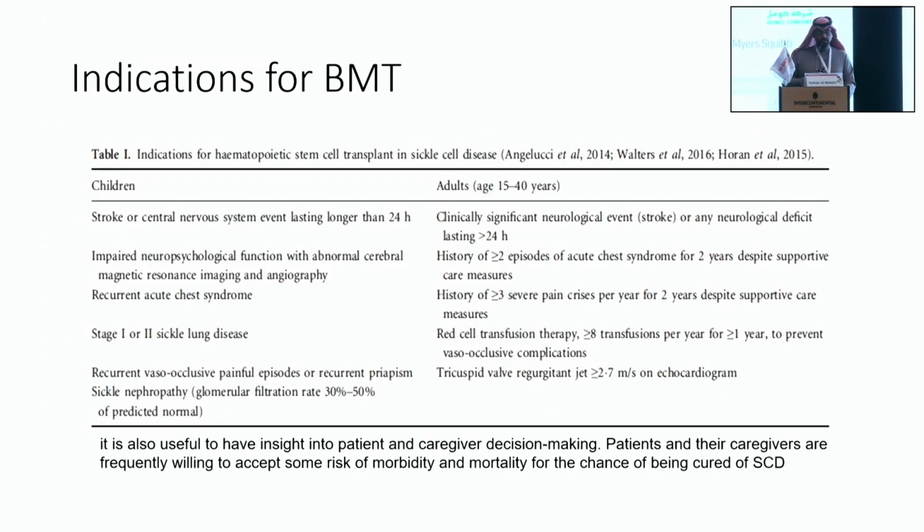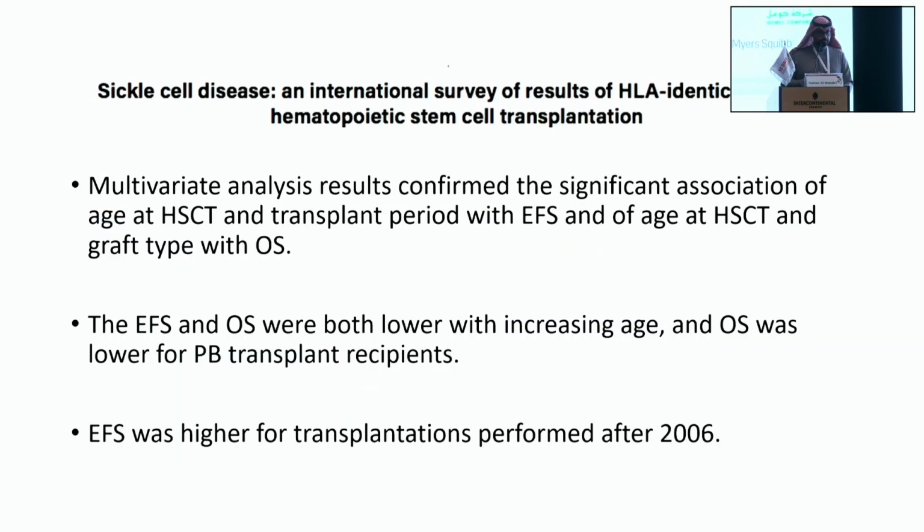Now I will move to the last part, which is bone marrow transplant. It's one of the only curative therapies now. We have gene therapy and other curative options, but bone marrow transplant has been used in children and adults, and by adult physicians and adult hematologists. As you see, there are indications we use to select patients who need bone marrow transplant. It has to be a matched related sibling allogeneic transplant, but now there is rising use of haploidentical transplant as another way.